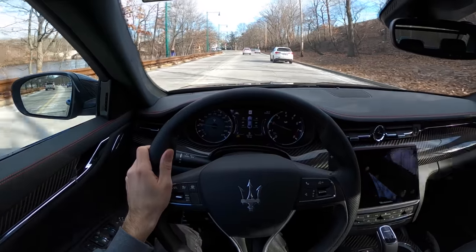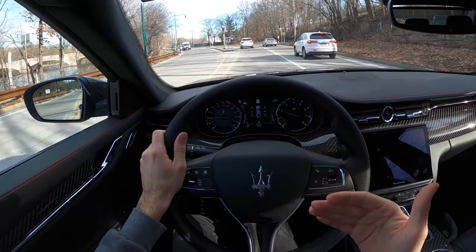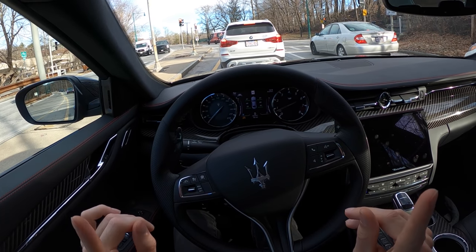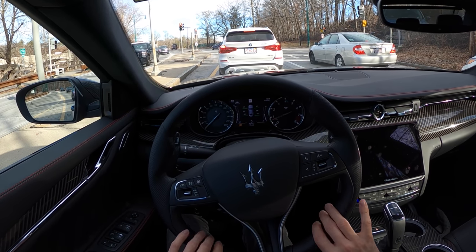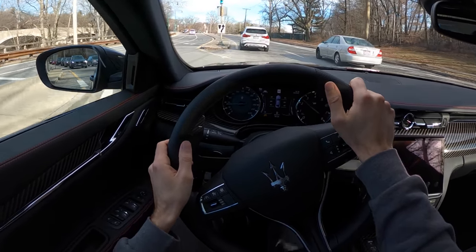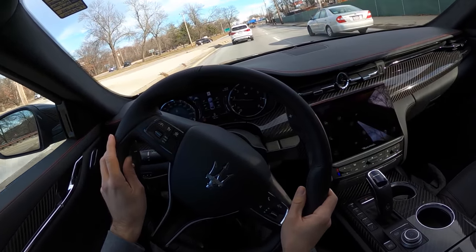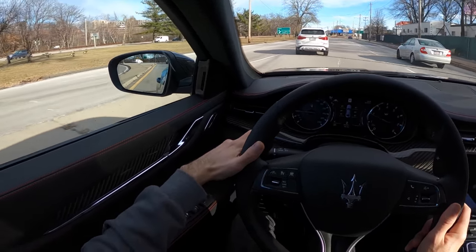Here's how I'll leave it. If you were cross-shopping this with its competitors, on paper, the Quattroporte sometimes has a hard time keeping up with the Joneses, with the BMW and the Mercedes of the world. However, I will say that this driving experience is worth taking a look at. This is a fun vehicle to drive. And if you're looking for a large limousine-like grand tourer that's enjoyable, that's a little sporty, that doesn't just numb the experience for you and your passengers, yeah, you can't overlook the Quattroporte Trofeo.